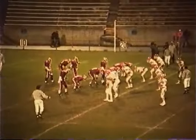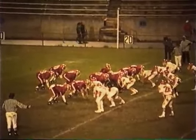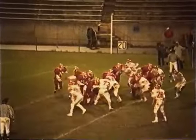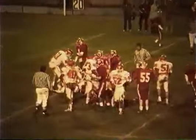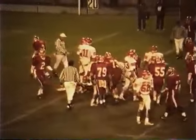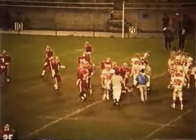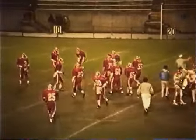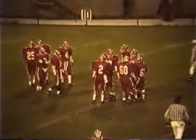Huddle, 9:34 remaining in the half. We're on top 12-0. Patton takes the snap from center. The give is to Ricky Brown. Brown gets about a yard, not much more than that. 2 yards on the carry. Second down at 8. David Young in on the tackle for the Lebanon Pioneers.